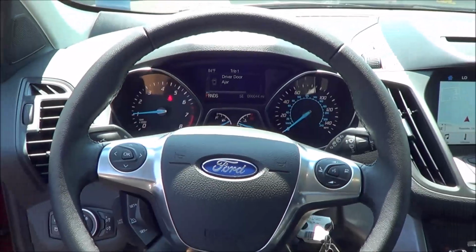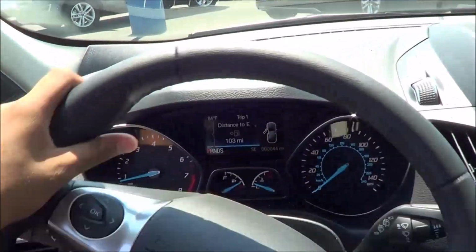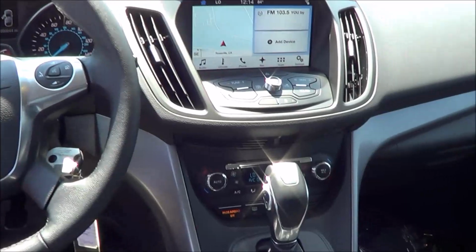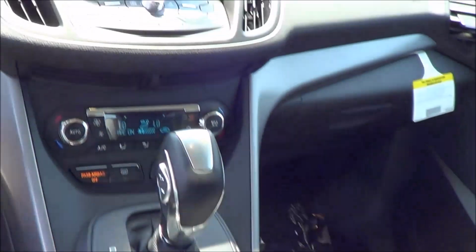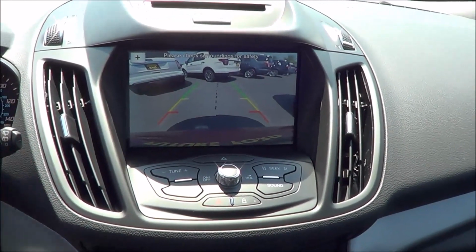And what you're hearing there was a 1.6 liter turbocharged 4-cylinder engine. And you do have a full leather wrapped steering wheel. Coming to your transmission, you have a 6-speed automatic with manual shiftability. Putting the vehicle into reverse displays your rear view camera, which is standard on the Escape, and you also have trajectory lines too.